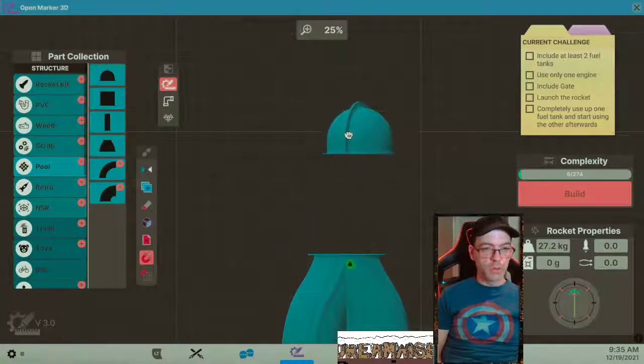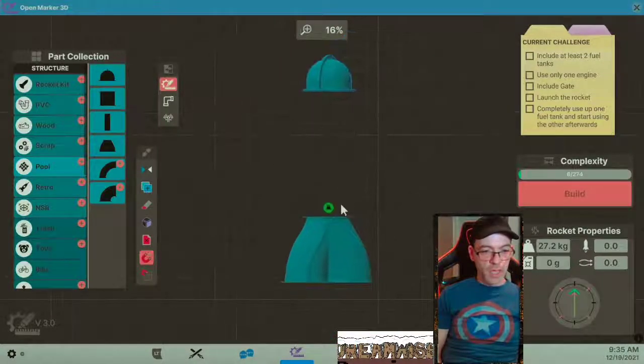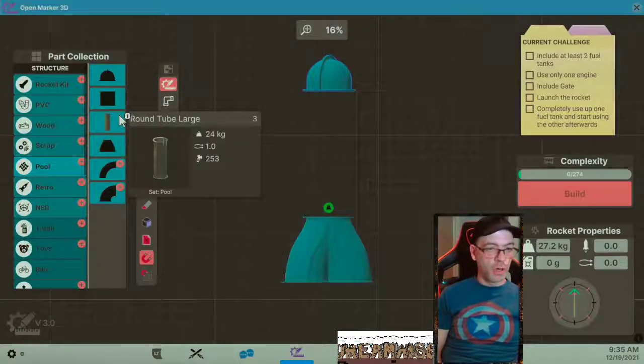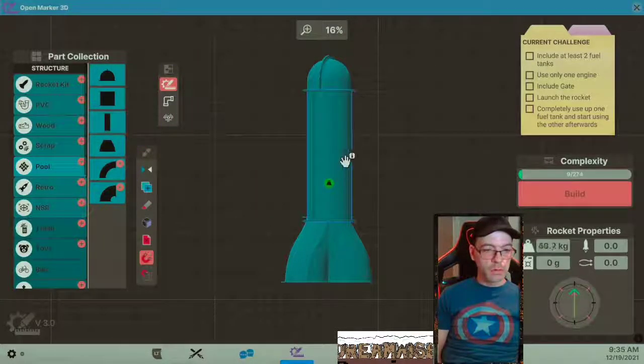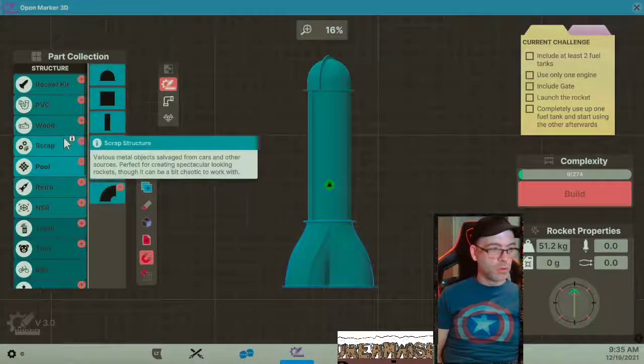We're gonna try this. So this is something unusual. I've never actually tried to do this, but we're gonna do this. So we're gonna run the engine through the bottom of this. Put a big pool part in here. And we'll run the engine through here in the center and then have 2 smaller pieces coming off of there that I can just drop and get out of the way for it. So let's go to scrap.